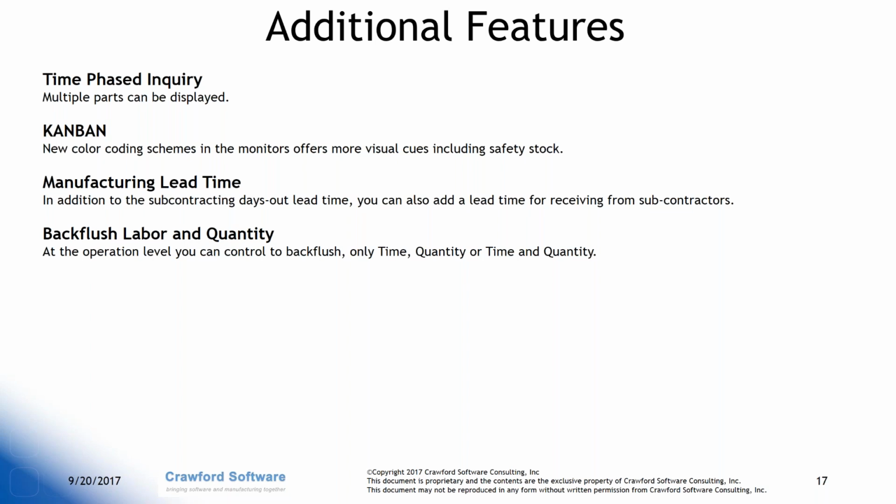And the last one that I'd highlighted here, the backflush labor and quantity. So now, you have always had that ability to say, I'm going to backflush materials, or you had the ability to backflush labor when you had a backflush employee. You've got more fine-tuned control to say, I only want to do the time, or I only want to do the quantity, or I want to do both the time and the quantity. And again, that's one that's probably a better 15-minute conversation in a smaller group or a separate webinar than trying to go through here.